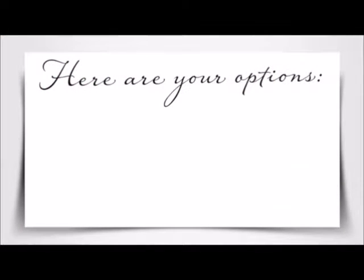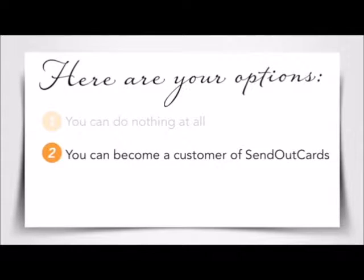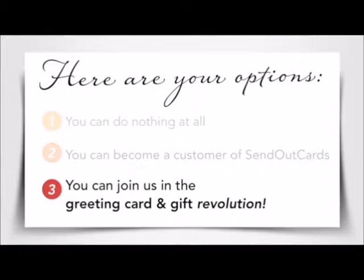So where do you see yourself fitting in? Here are the possibilities. 1, you can do nothing at all, and that's okay. We know this isn't going to be for everybody. 2, you can become a Send Out Cards customer. 3, you can join us in the greeting card and gift revolution. You can actually become a distributor, own your own business, have your own website, and send as many cards and gifts to as many people as you want. And if they like, they can join you too.